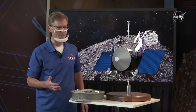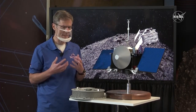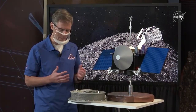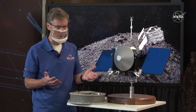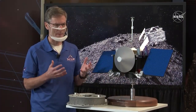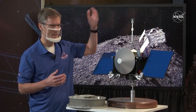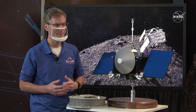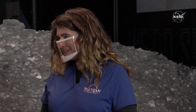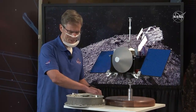That's exactly right. When we were first designing this device many years ago, we wanted to keep it as simple, robust and foolproof as possible. We didn't want any mechanisms. We didn't want any electrical devices. The entire collection is driven by the dynamics of the gas itself. Once the gas is released from the bottle and travels down the arm, the gas does all the work. That's so cool. So what size particles are we talking about collecting here? Well, TAGSAM is designed to collect 2-centimeter particles, and I have some examples here to show you.